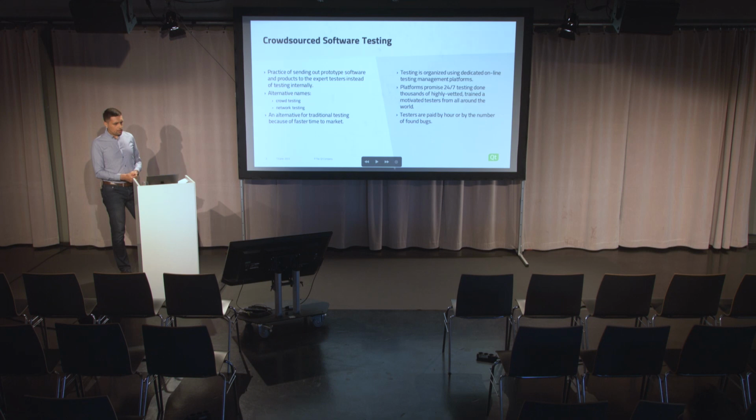So basically, we'll be sending out a prototype of our software and products to tester experts instead of testing that software internally. You may have heard alternative names for that, like crowd testing, network testing. The idea is to be faster, to deliver our software faster to the market. If we can very quickly, in terms of days, give our software to a huge number of testers, we do it very quickly, and we can have a very short testing phase.